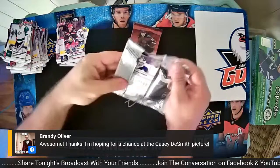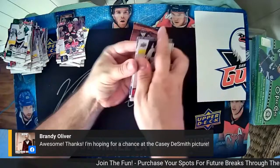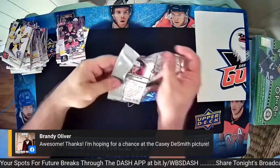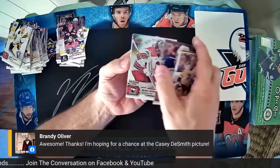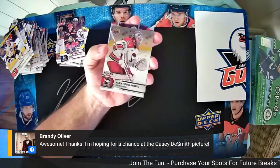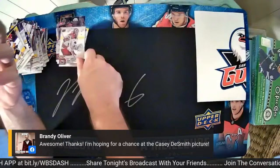So we're down to two packs here left in the AHL. Then we'll get on to the O-Pee-Chee. Another Casey DeSmith there. Cal Peterson. Connor Ingram. Final pack in the AHL part, Gage Quinney. There you go. Currently with the Vegas Golden Knights. Another foil, Alex Nedeljkovic. Charlotte, and Charlotte and Carolina. Brittany again. Congratulations, Brittany. Back to back hits there. Oscar Lindblom, doing better there.